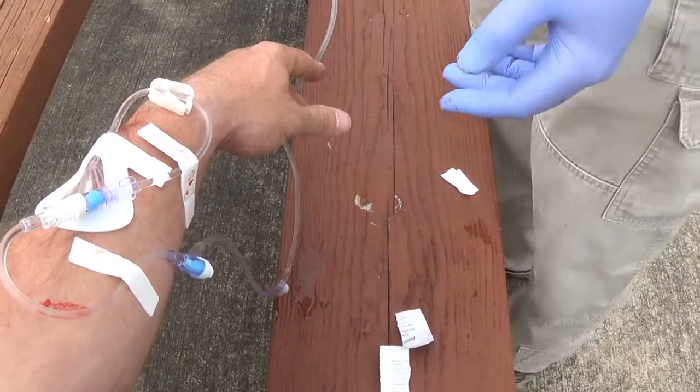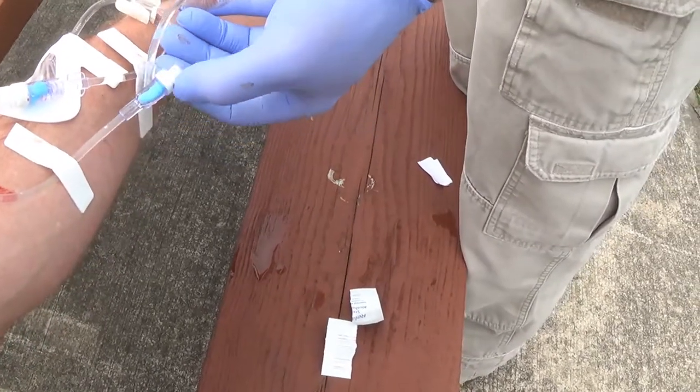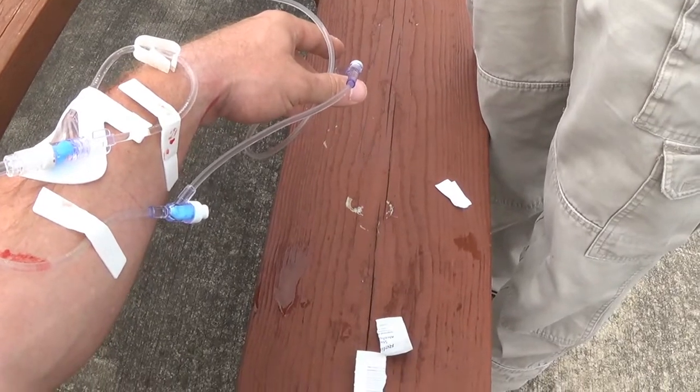The other great part about these little lure locks, if you do get to a point where they have other medications and there is a physician there, is that you can easily administer medicine without having to use another IV.